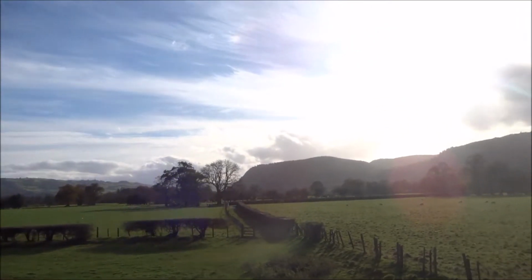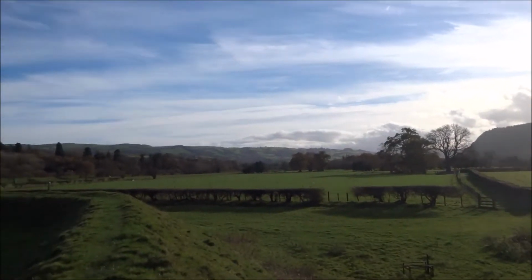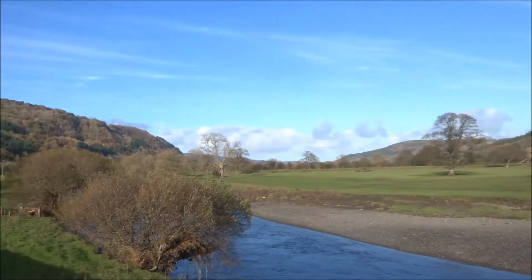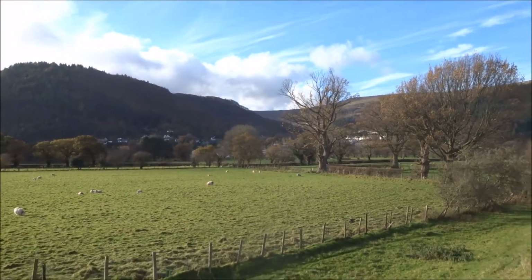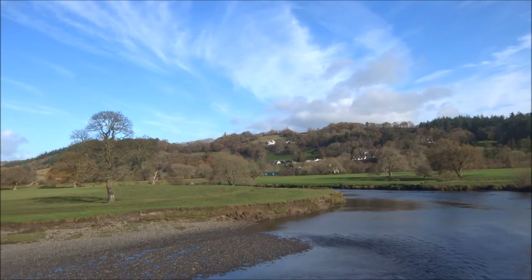Continuing my walk along the top of this dike to protect this flat valley floor from flooding. And the sun's come out, but there's a bit of a chilly breeze. And you can hear there's the train over there.